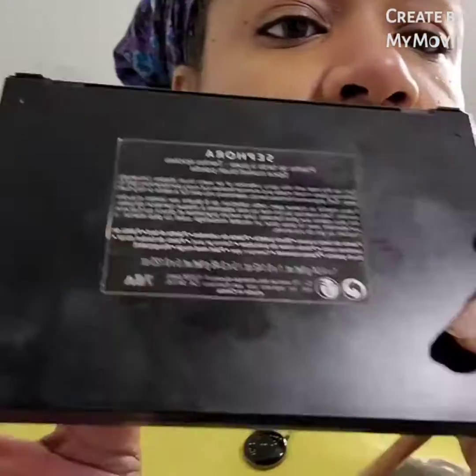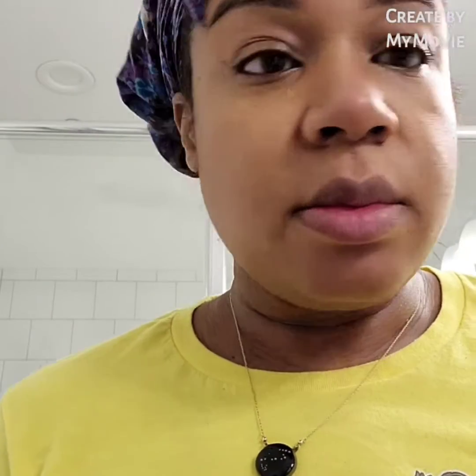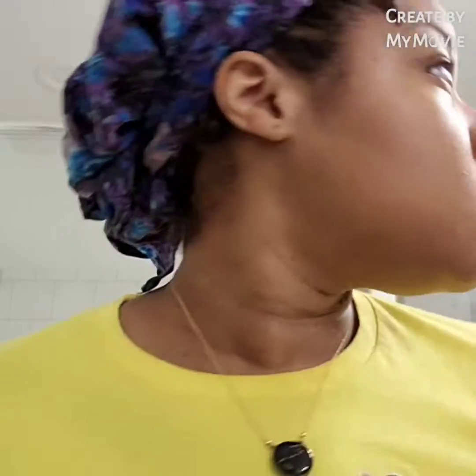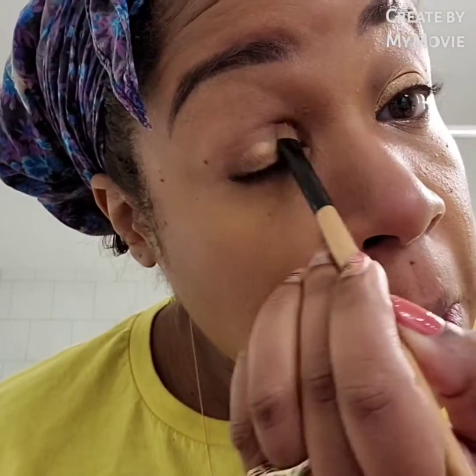And you really can't tell overall what it's doing, but when my whole look is put together, it does work really, really nice. And that's the palette that I was talking about. Inside of it, there's also a gold color that I will use just for my lids. Remember, this is just an everyday look. This is not me dressing up to go out anywhere. I'm just literally trying to look awake.